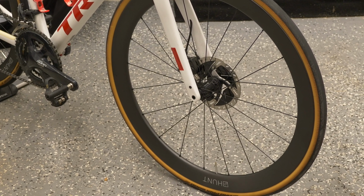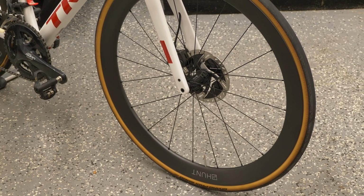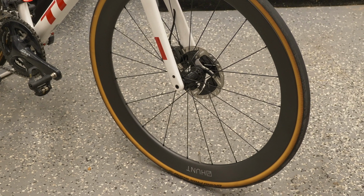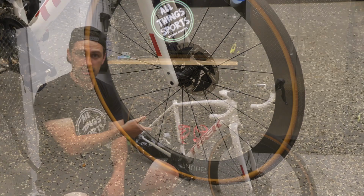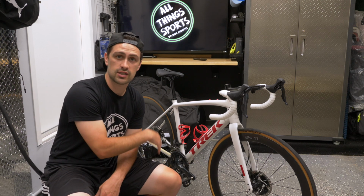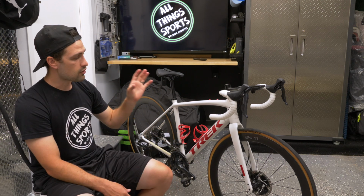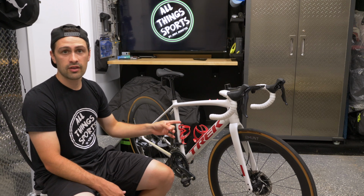The wheels I put on this bike right here, these are Hunt Carbon 50 discs. These are almost the same price as my whole bike when I bought it new. They're a little bit less, but not far off. And these are one of Hunt's entry-level carbon aero wheels, so you could spend more if you wanted to. They're much faster, they're much lighter than the stock wheels.